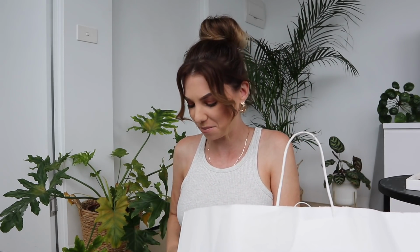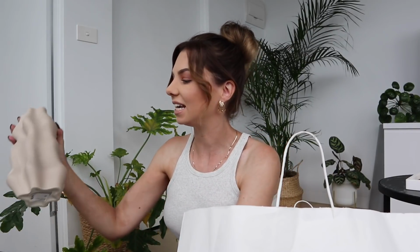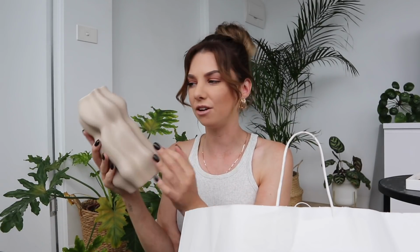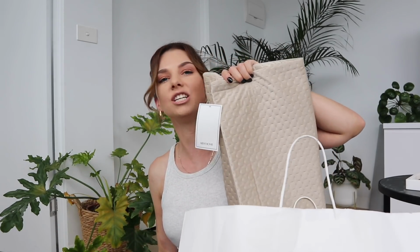And then I ended up getting two pillowcases. I also got a vase that I was really not planning on getting, but I just really liked it. I thought it was cool, so I decided to get it. It's this nude, weird shaped, kind of rough textured vase, but I love the nude color because I really like nudes, and I thought it would go really nicely with the cushion cover that I got.